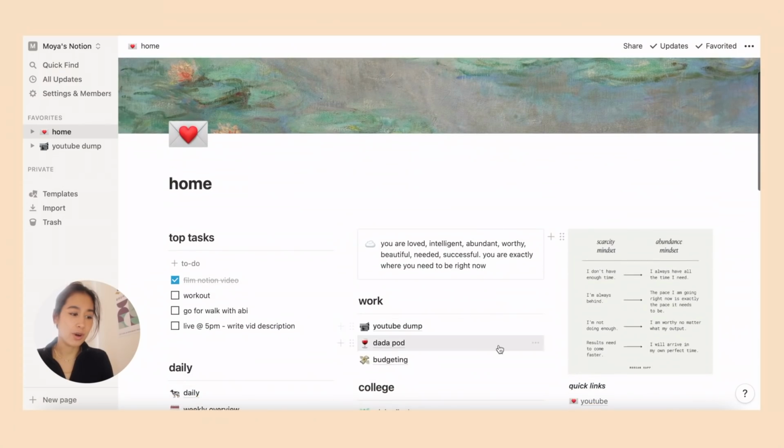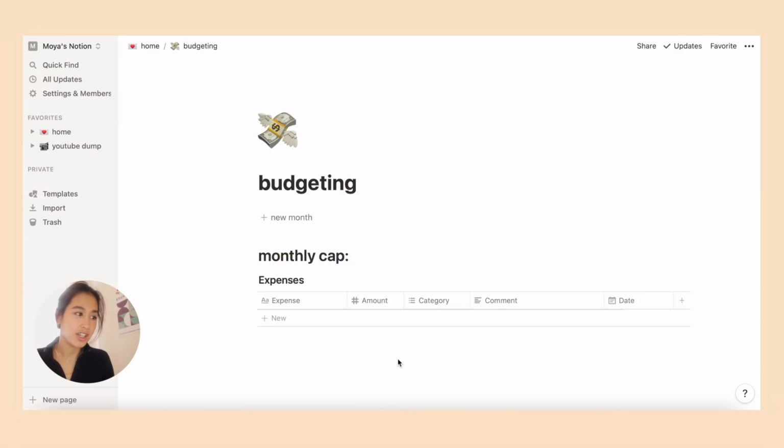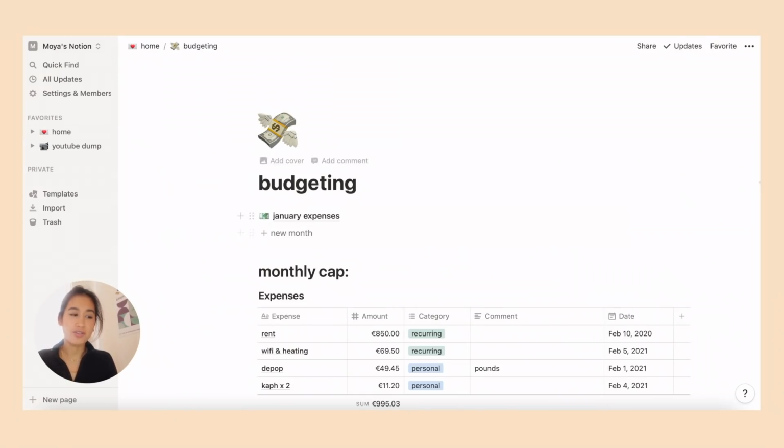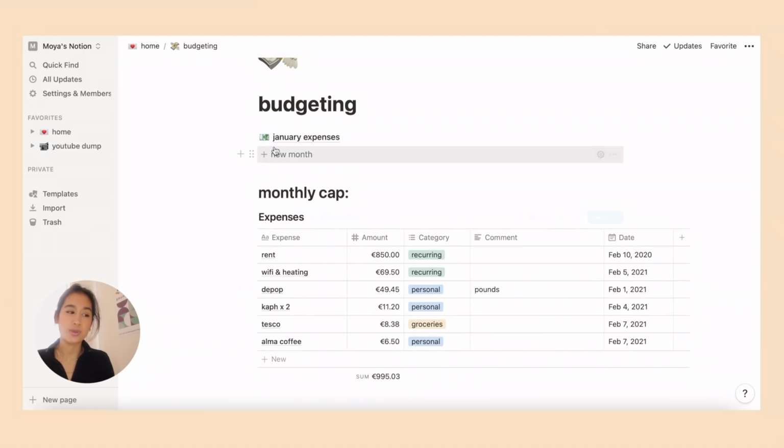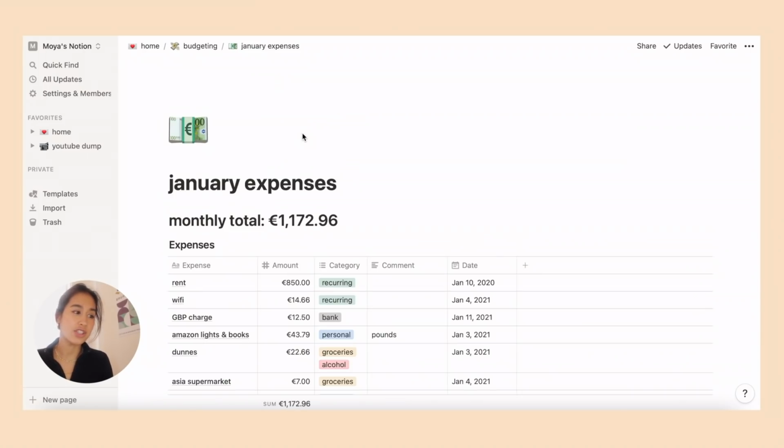And then underneath work, I have a budgeting page. So this is where I keep track of all my expenses, and it's something that I want to get in the habit of doing. As you can see, I haven't really filled out February so much. I kind of do it towards the end of the month. But if we click onto January, it shows you exactly how much I spent.